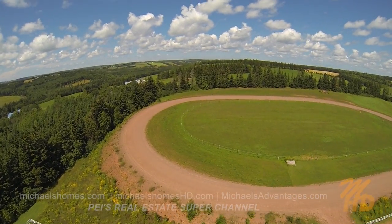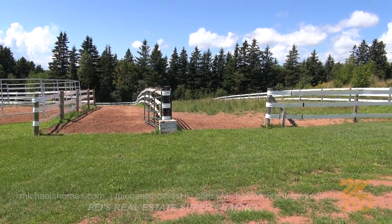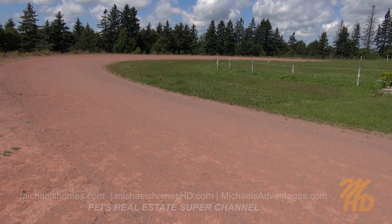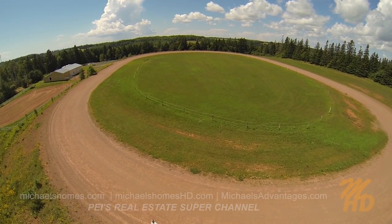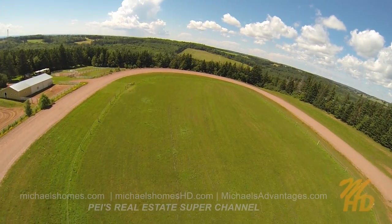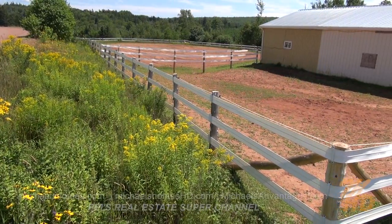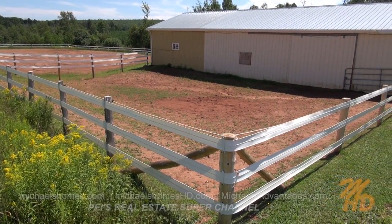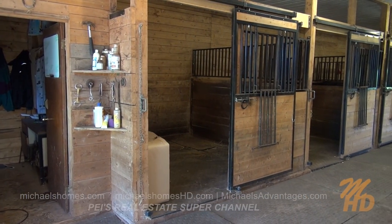And then just in front of us here, we have two paddocks. And then just up the hill here, we have this very well-constructed track with another paddock in the middle here. It's all been graded, and nothing but the best of materials were used in its construction. Just behind the track and closer to the house, we have two more paddocks, and then we have the stables in this building here. Inside, we have about 12 places to put your horses.